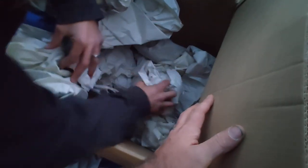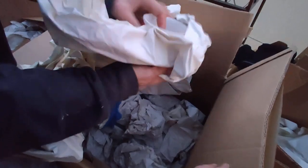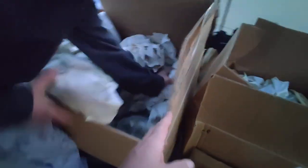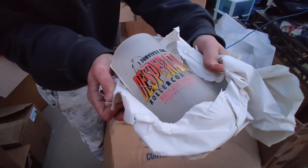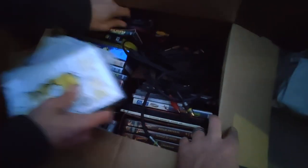Is it all paper too? No. Campbell's. Man. Everything. So far, nearly everything has had some sort of collectability to it. Desperado. Roller coaster. Buffalo Bills. That's cool. What about this? Ooh. We got tons of DVDs in here. Oh, is it all DVDs? Looks like it. Dang.